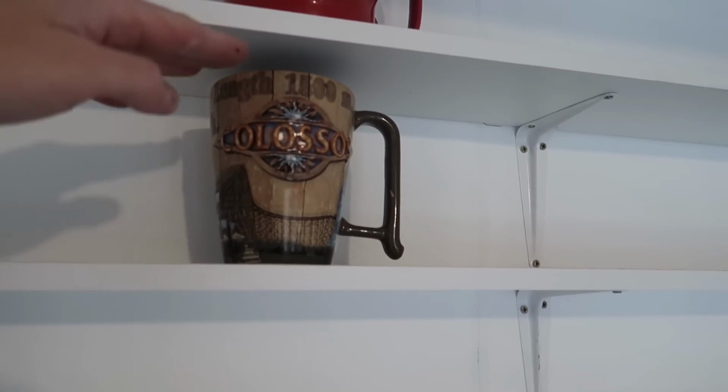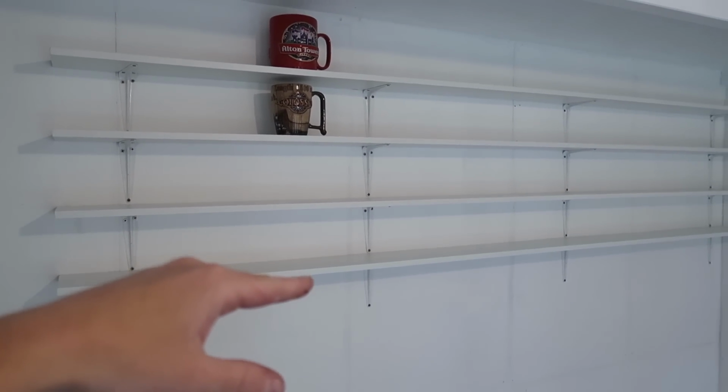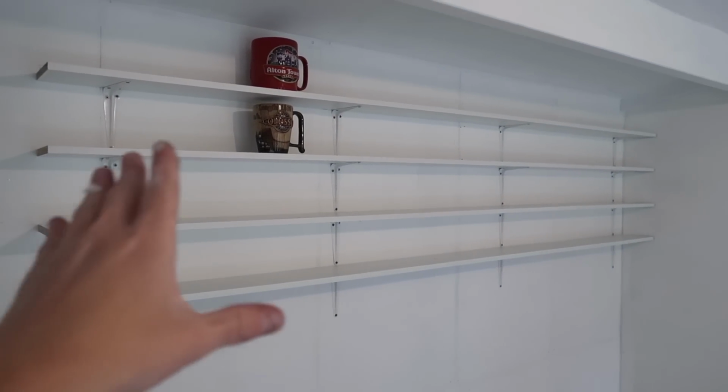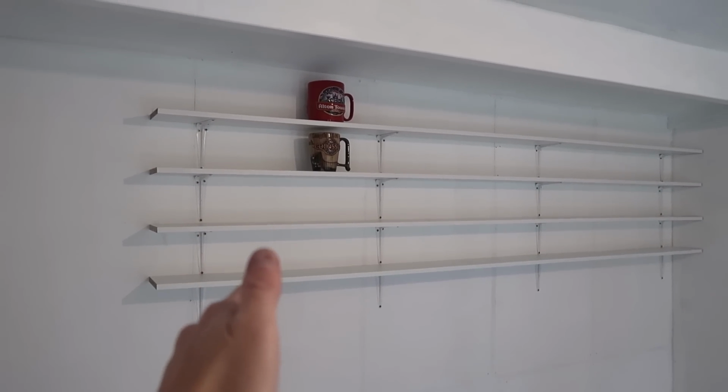So I've thought about the size here with these. Now obviously I've got some really small mugs, and I'll bring the shelves a little bit closer as well. But yeah, I mean, that's going to look fantastic. Obviously I'm going to be putting up a lot more shelves and mugs. Four is nowhere near enough.